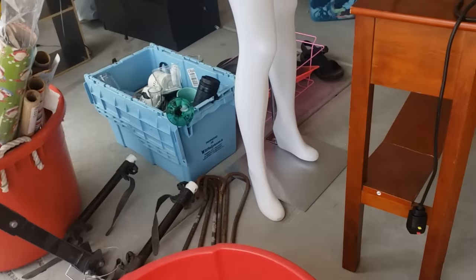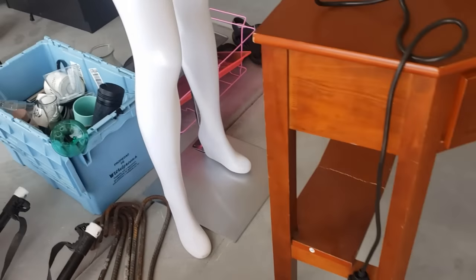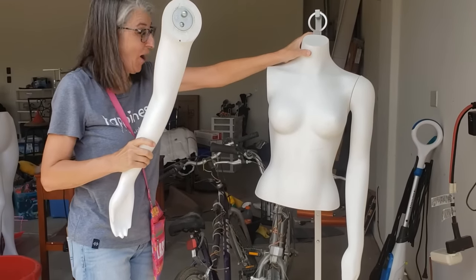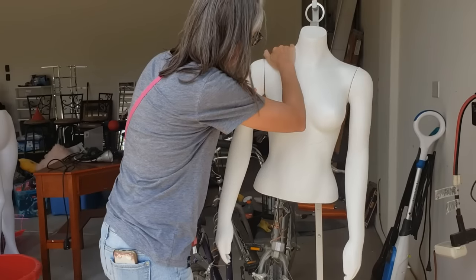Hi. Hello. These would actually be the perfect mannequins for listing clothes on eBay. Pretty cool mannequin. Look at that. Oh, you pulled her arm off. It's all right. Panic. Ta-da!